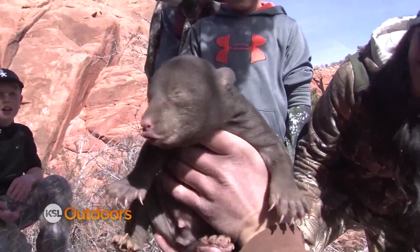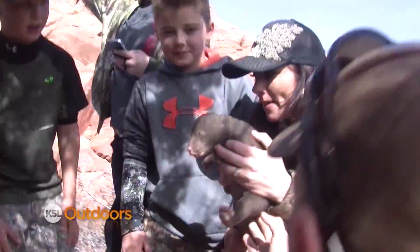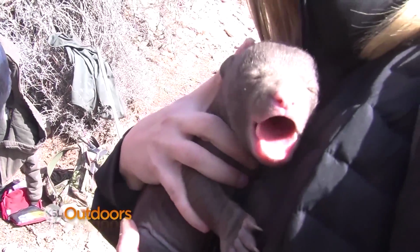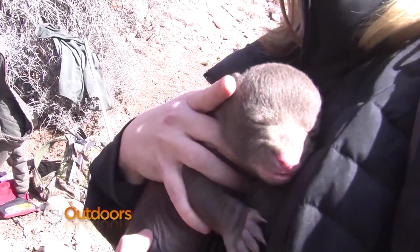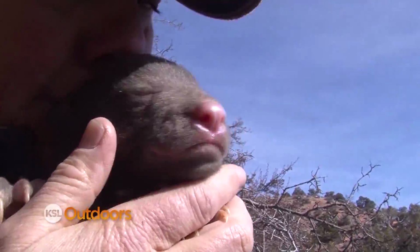The best data we have is based on our harvest. When our sportsmen harvest bears, we can learn a lot about a bear population by what is harvested, the proportion of females in a population, the age of the bears harvested, and things like that. Our bear population is steadily growing over the last couple of years. We've been able to increase opportunity for hunting in the last couple of years because of it.